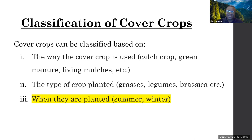Also, you can classify cover crops according to the type of crop that you plant, whether you call them grasses, legumes, or brassicas. So that's another way cover crops are classified. But the one we focus on more here today is when they are planted, whether they are summer or winter cover crops. I will be mentioning some specific summer and specific winter cover crops as we go on in the presentation.